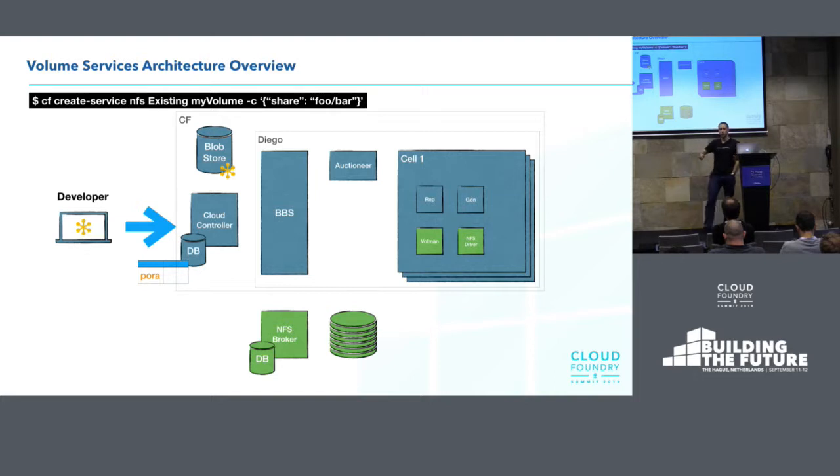The other reason we don't provision shares is that it's not actually part of the NFS protocol itself. So NFS deals with the mount and reading and writing of files, but it doesn't actually manage the life cycle of the shares. And we as a team consider that we support the protocols. So you specify the share that you want to associate with. Cloud Controller talks to NFS, and basically NFS is just recording the fact that you're going to bind that share later on.